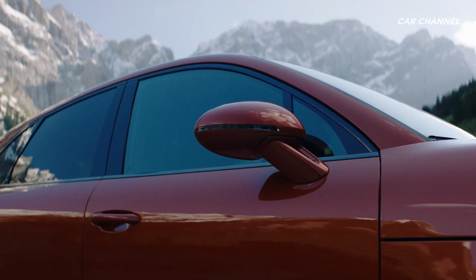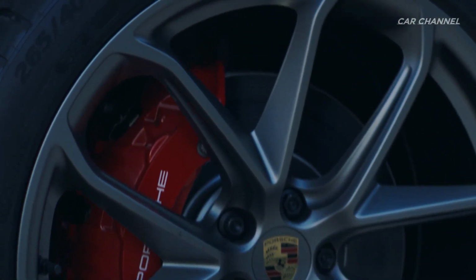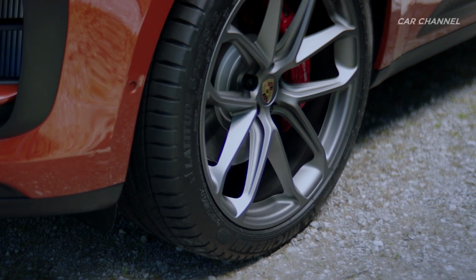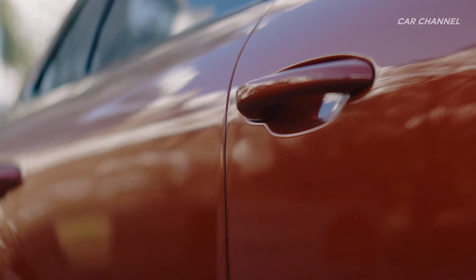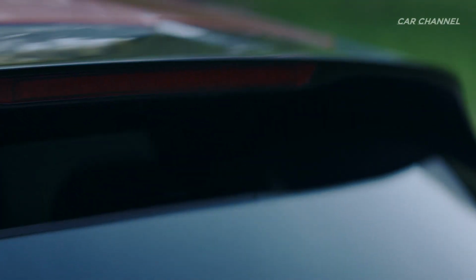on all models. 20-inch wheels for the Macan S and 7 new wheel designs have also been added to the range. A total of 14 colors are available for the new Macan. With its individual color and paint to sample options, Porsche Exclusive Manufaktur significantly expands the design freedom for the Macan.